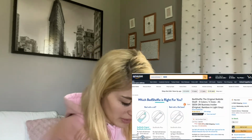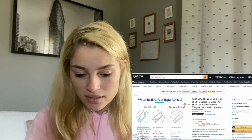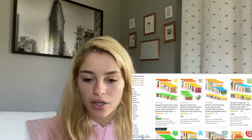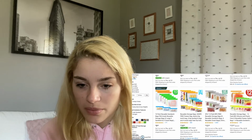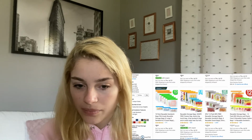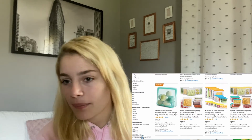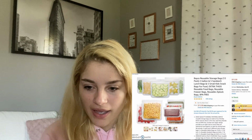Okay, let's just go down the list. I want reusable storage bags. I'm trying to be more eco-friendly this year, especially because I'm like buying my own things. So I definitely want the reusable storage bags. Okay, this one comes with 12. Is it bad that I want this one because they're less ugly? I don't like the bright colors of the other ones. We'll go with these ones. Oh, my kitten's waking up from her nap. Okay, add to bag or add to cart.